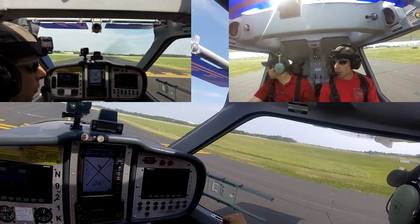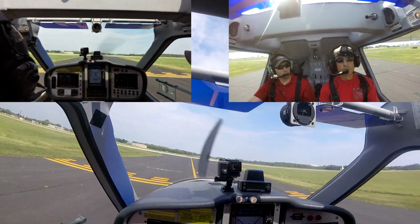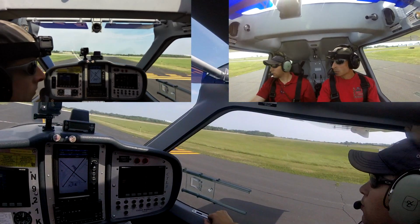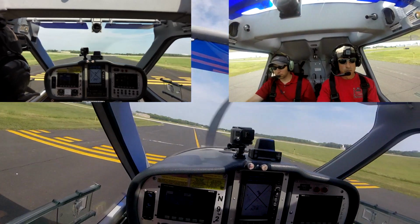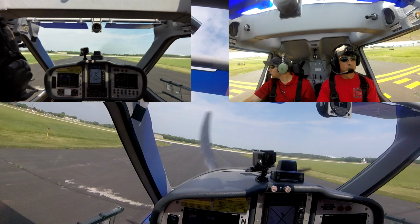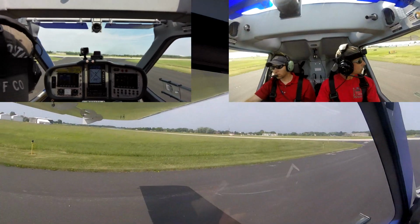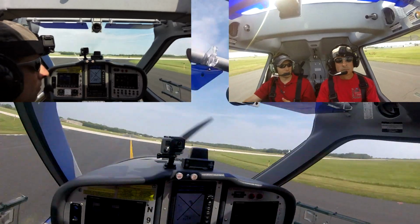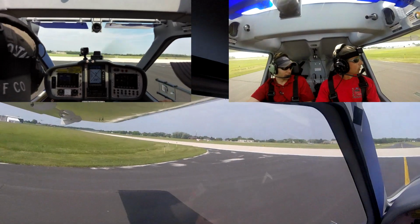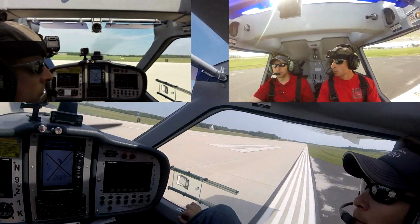Receiving traffic, 921 Kilo, crossing 422 on Bravo. Okay. On your initial taxi call, just make sure you tell them where you're coming from. You know, so south ramp, taxi to runway 14. Okay.